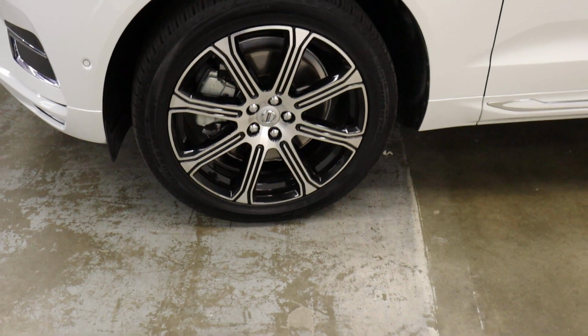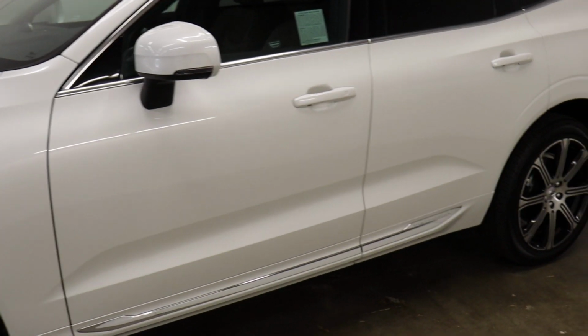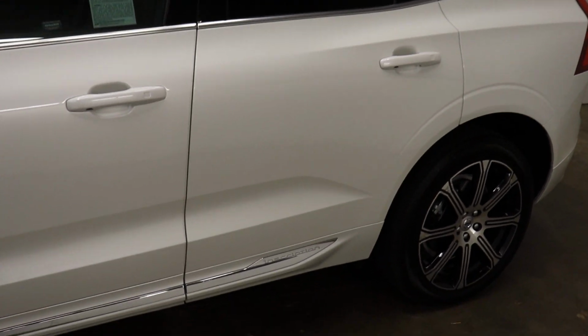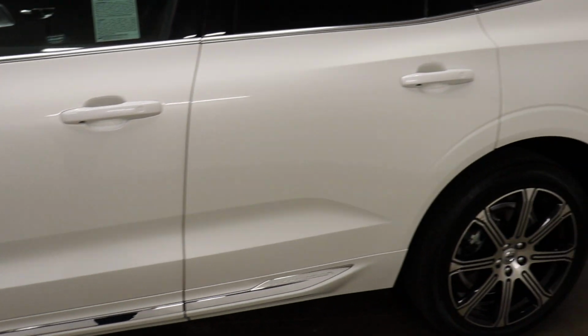This got upgraded wheels. The Inscription package is nice. So it's got Bowers & Wilkins sound. We got one master key. We love the Inscription just because of the package it includes.